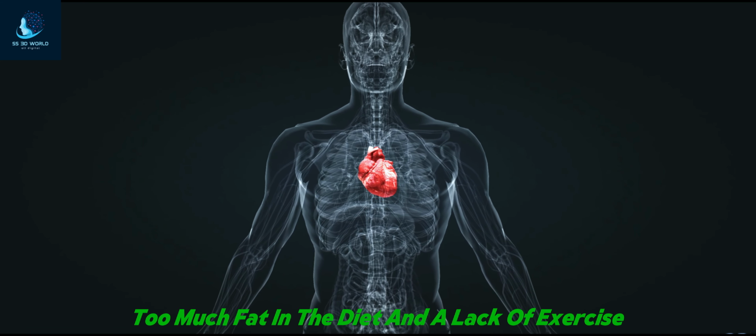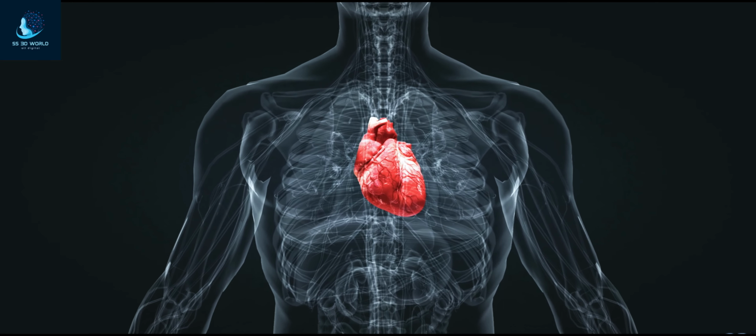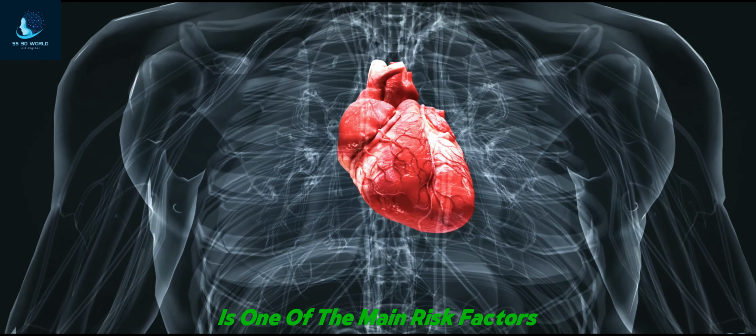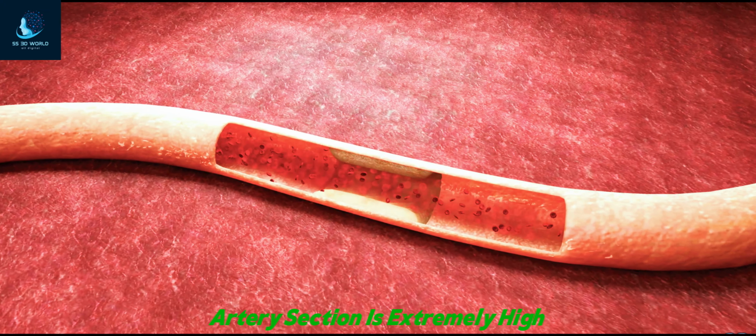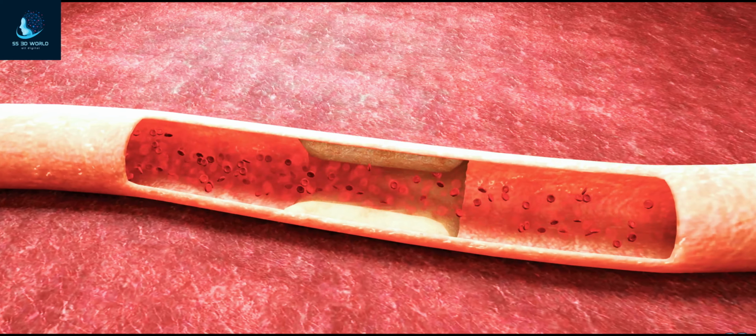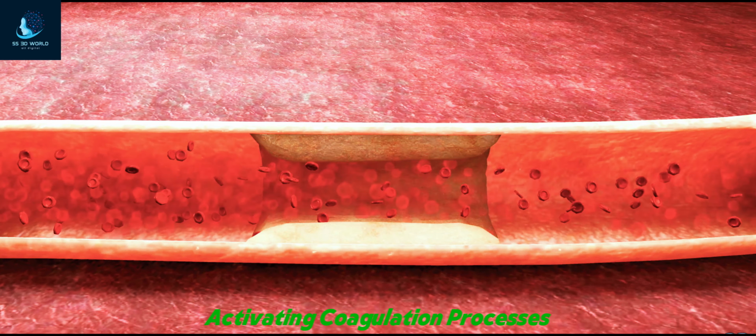Too much fat in the diet and a lack of exercise increase the risk of heart attacks. Smoking, however, is one of the main risk factors. The risk of developing a blood clot in the narrowed artery section is extremely high. Small cracks can appear in the calcified artery wall, activating coagulation processes.